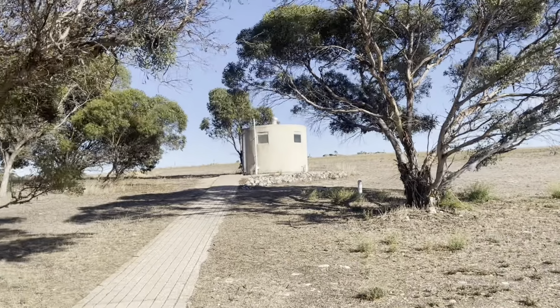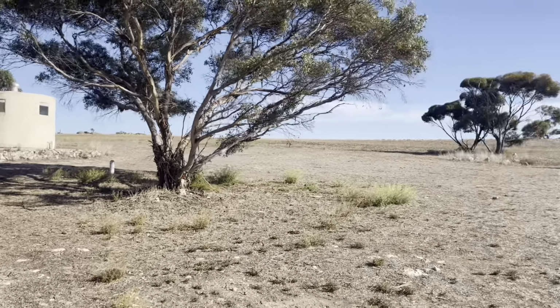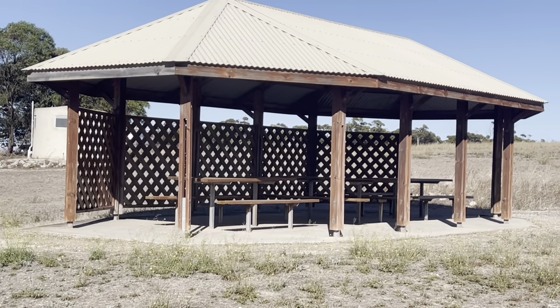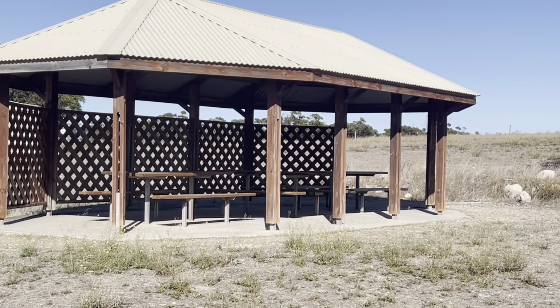So we're just walking up to Murphy's Haystacks. Just popped in here for a visit. You can camp here for $10 a night if you wish, or it's $2 an adult entry to look at the haystacks because it's on private land, or $5 for a family. Some amenities here, if you need them. It's a nice picnic area there, shelter with a couple of tables and chairs.